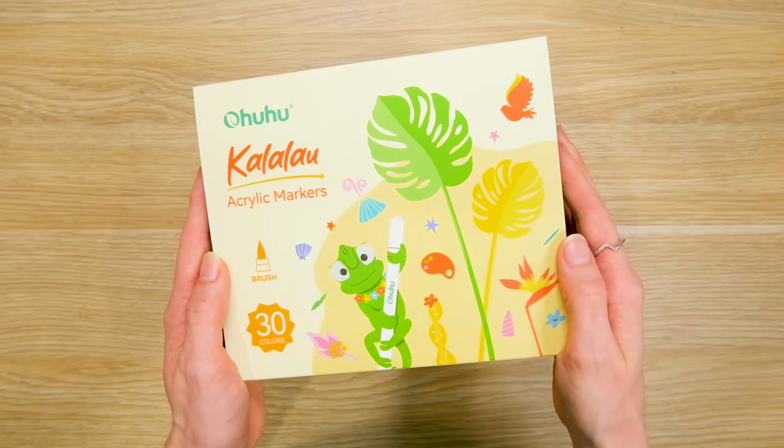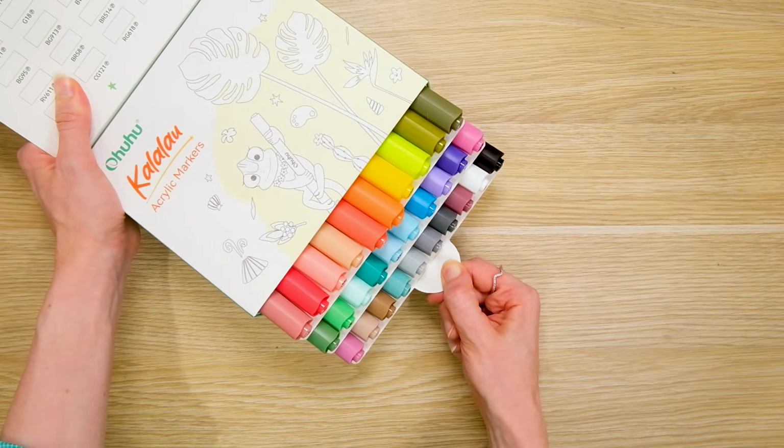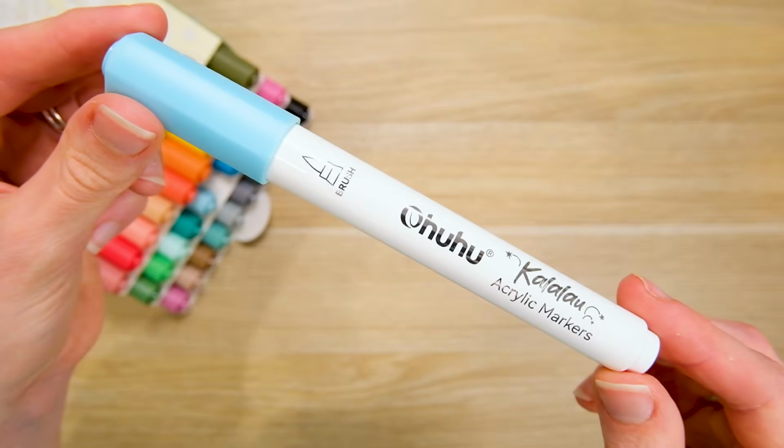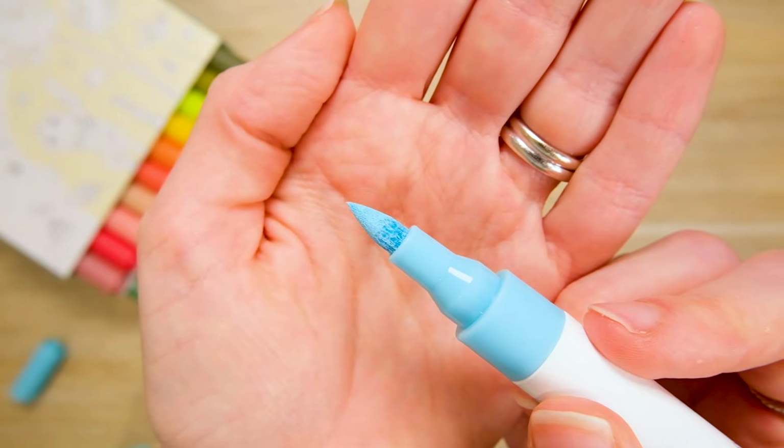And then they included another set of acrylic markers. These are the Ohuhu acrylic markers. This video is really testing my pronunciation of things, but these are also brush markers. We've got 30 colors in this set. And I did find from my swatching that these have a much more translucent formulation in comparison to the other markers.